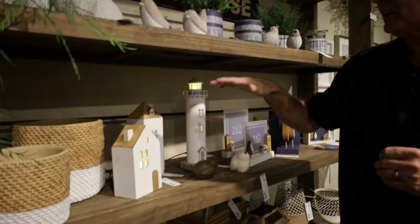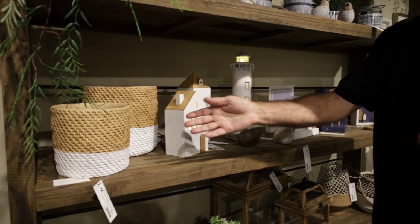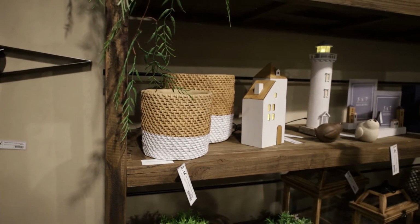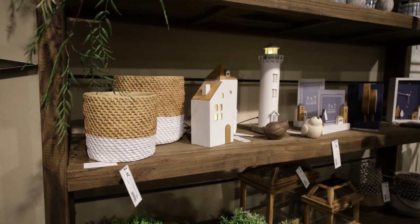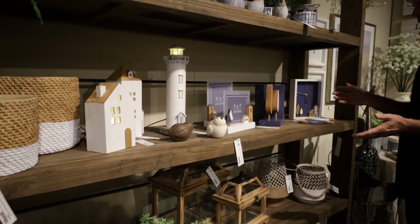On this next shelf, you're going to see some more lighthouses that light up and containers with that woven effect, but this is a heavier resin material, and it has the two-tone with the white. It looks as if they were dipped in white with the natural woven rattan up above. Some new pieces that are a little more contemporary.